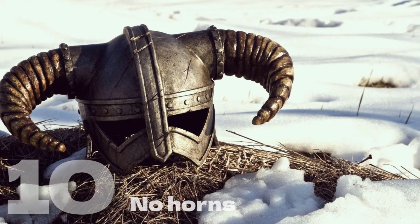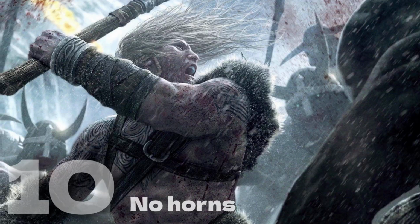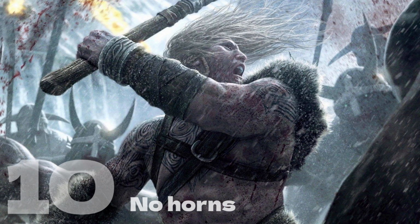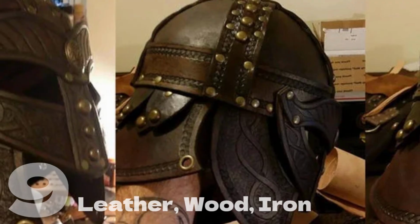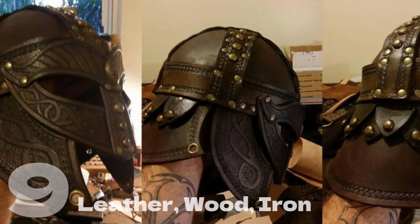The only written accounts of Vikings wearing horned helmets come from Norse myths and legends. It is possible that Vikings may have worn horned helmets for ceremonial purposes, but they had no practical use in battle or everyday life. Number 9, Viking helmets were often made of leather, wood, and iron.